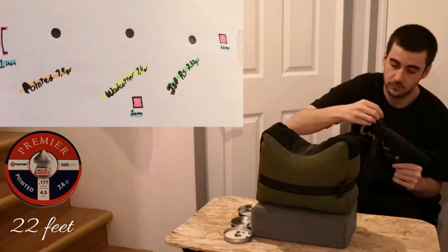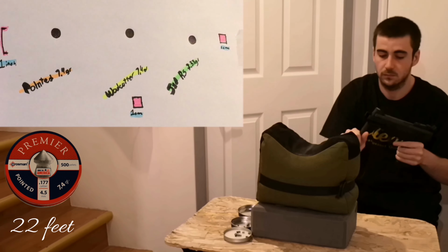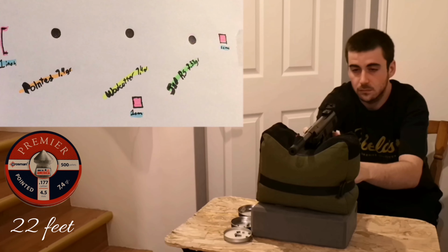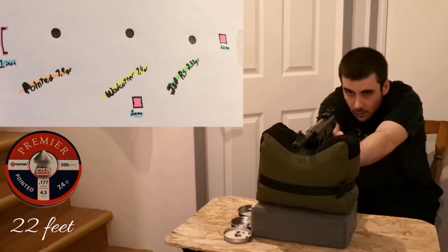The first pellet I'm gonna be using is Crosman pointed 7.4 grains. This time I'm gonna be using the shooting bag to give me a bit of stability and see if I can improve the groups over the last time. The basement is not any longer than it was. I'm still shooting from 22 feet, which is about 7.33 yards, and shooting 10 shot groups.